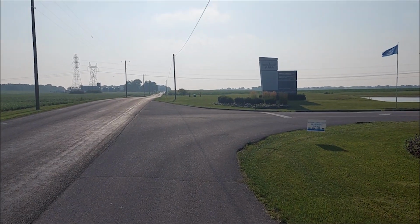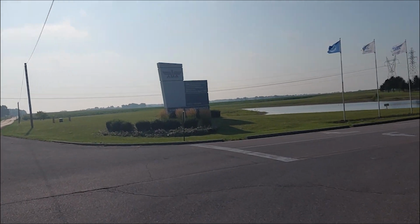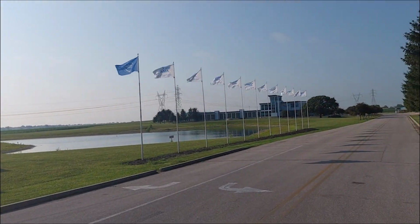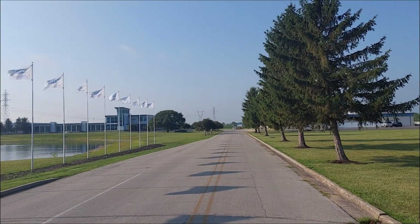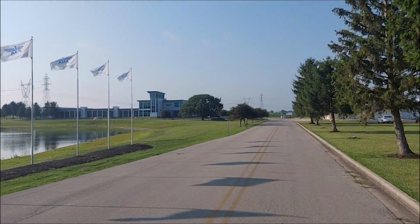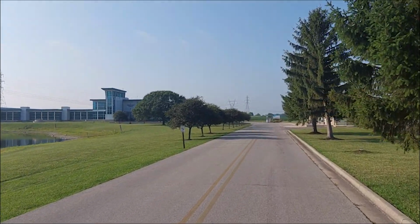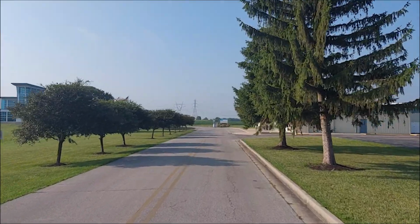So here we are at the AMA site, and we thought you might, for those of you who've never been, enjoy a tour of the site. We've got a fishing pond just here to the left in front of the AMA administrative headquarters. And we have seen people fishing in there, so it's an active fishing pond.